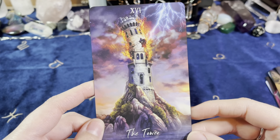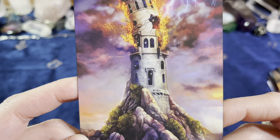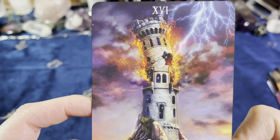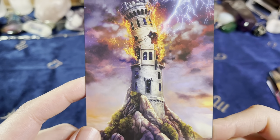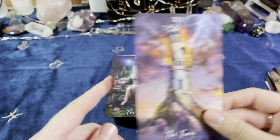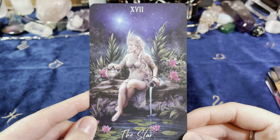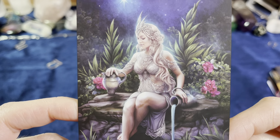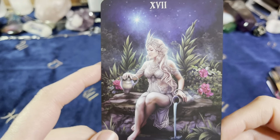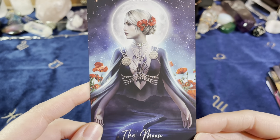Look at the colors on this tower card. So many beautiful colors. Hey, there's a galaxy in there. What is that? That's cool. There's a little galaxy inside the tower. That's awesome. Man, but look at the clouds. The star. Look at the detail on the dress. And again, the glow that they give, even the glow in the star. I'm here for it.